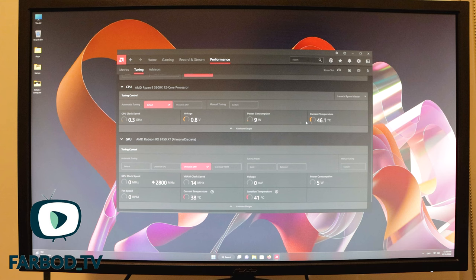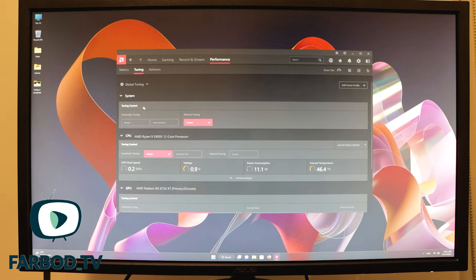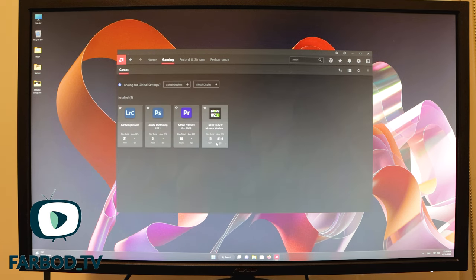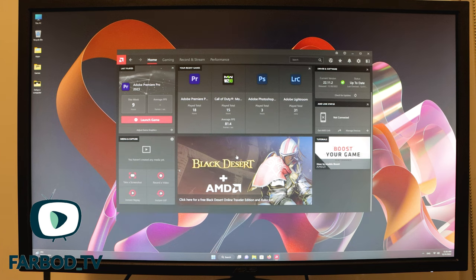Okay. In idle mode, the CPU is at around 46 degrees Celsius, and then 12 to 9 watts. And the GPU, I'm overclocking it. It's at 41 degrees and 6 watts of power, like 20 watts in total. And the frames for Modern Warfare is like 81.4. I don't know, I think that's running in 4K. So for such a GPU, this is a pretty good record, right?